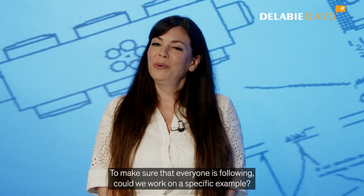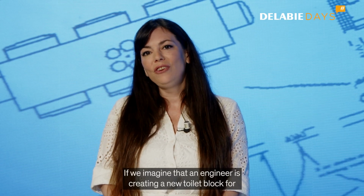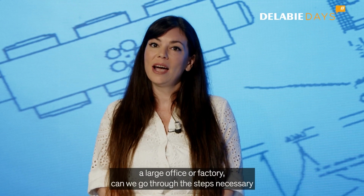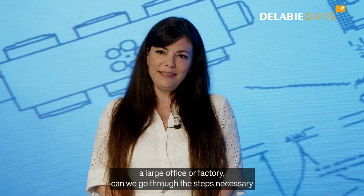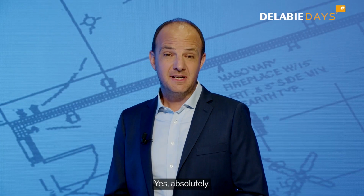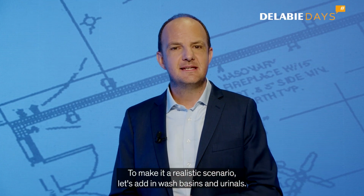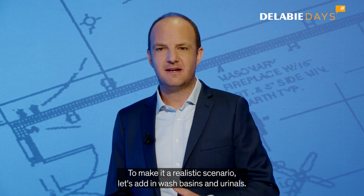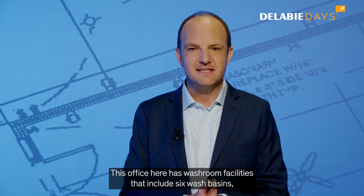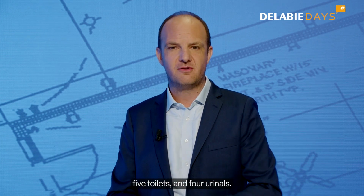To make sure that everyone is following, could we work on a specific example? If we imagine that an engineer is creating a new toilet block for a large office or factory, can we go through the steps necessary together to work out the pipe sizing? Yes, absolutely. To make it a realistic scenario, let's add in wash basins and urinals. This office has washroom facilities that include 6 wash basins, 5 toilets, and 4 urinals.